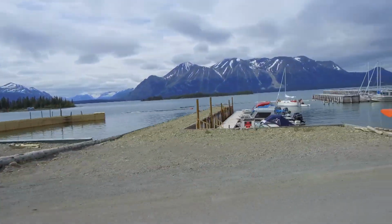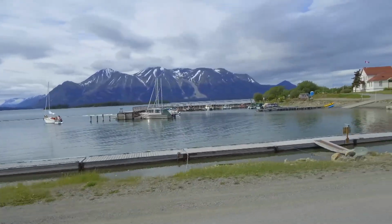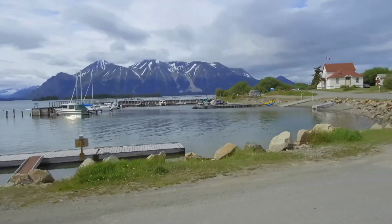After a night at the Inn on the Lake on Marsh Lake, we made our way to Atlin in northern British Columbia, which is the only unincorporated town in all of BC.